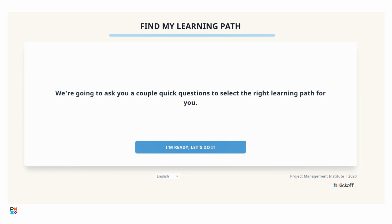Now, as a first-time user in Kickoff, you will be asked to answer a few questions, and that is for the application to recommend a learning path for you, either the Waterfall course or the Agile course, depending on your answers. So I'm going to take you through these questions, show you what you will be asked. You will see it's really simple, and you will be able to get Kickoff shortly after.